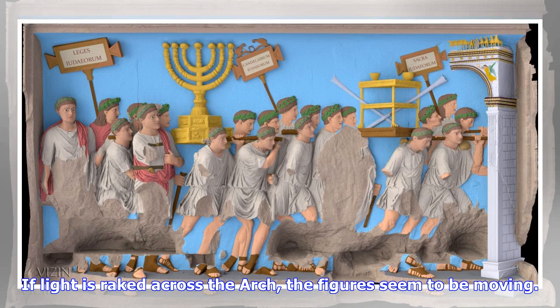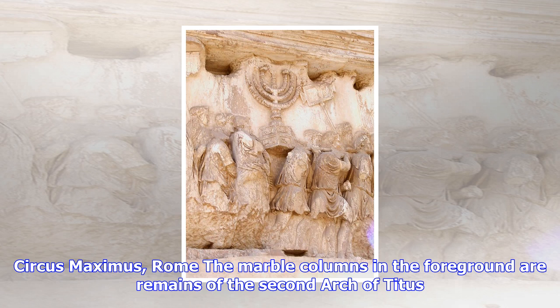The Arch of Titus is positioned on an east-west axis, and as one goes into the arch, the carving gets shallower. On the left, the menorah is a deep-etched relief. On the right, it's shallow, says Fine. If light is raked across the arch, the figures seem to be moving.